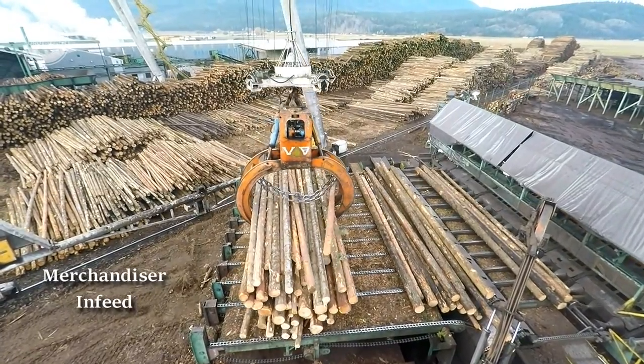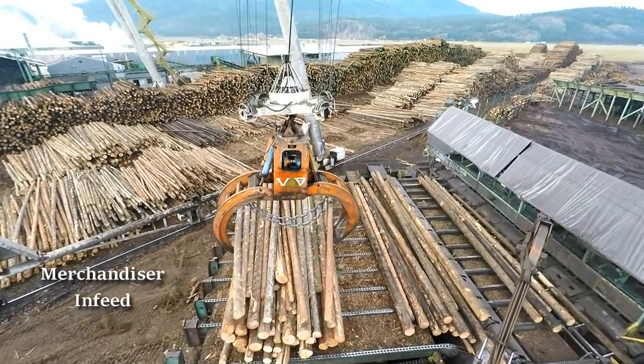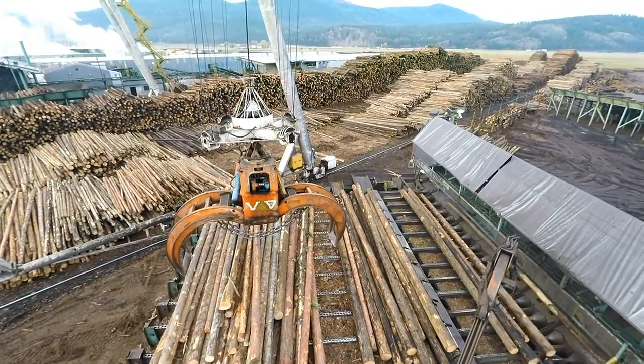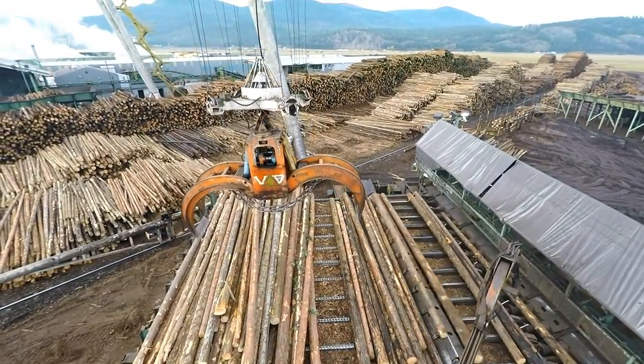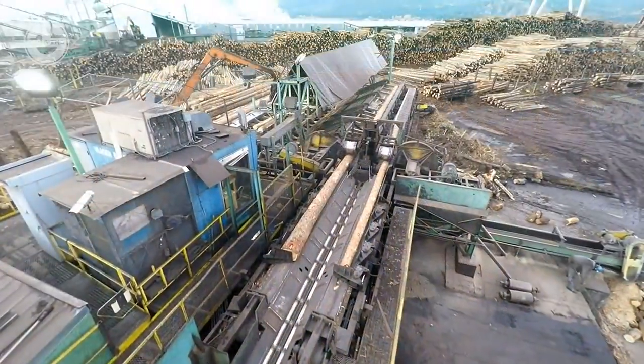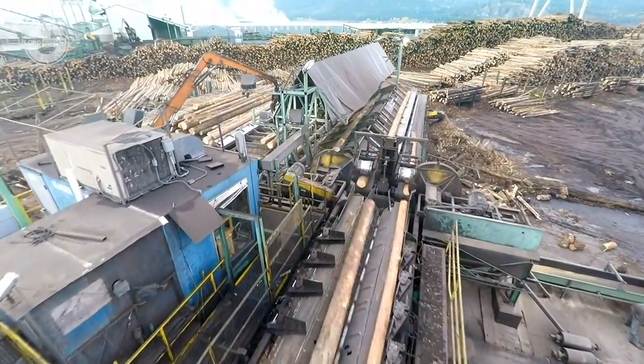Once logs arrive at the Colville operation, they are weighed and unloaded by the company's 128-foot P&H crane. Towering above the mill, the crane feeds logs into all of the machine centers and handles 500 tons of material per day. It runs on a rail track.